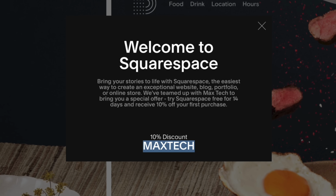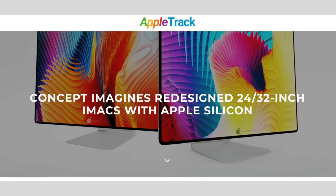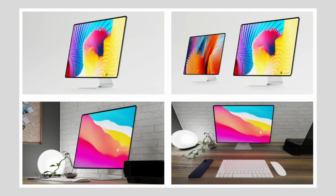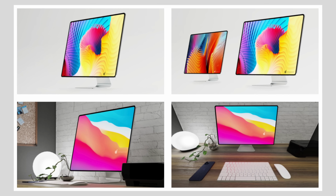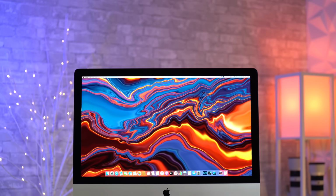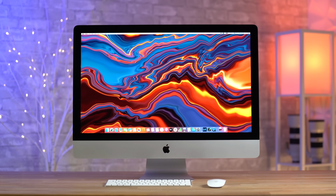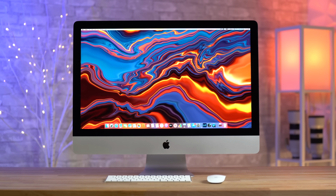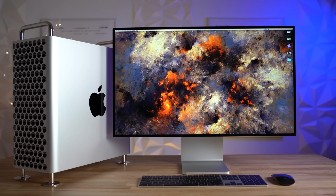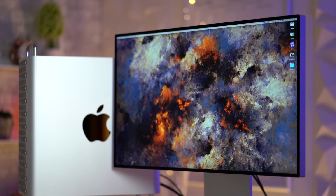Then in November, we finally got some concepts created of the redesigned iMac, basically looking like a large iPad on a stand, which honestly looks really nice and clean. Now, I don't know if you guys remember this or not, but I made a video back in September claiming that I figured out the design of the next iMac, basically saying that it would look just like the Pro Display XDR from Apple, except for a few minor details.